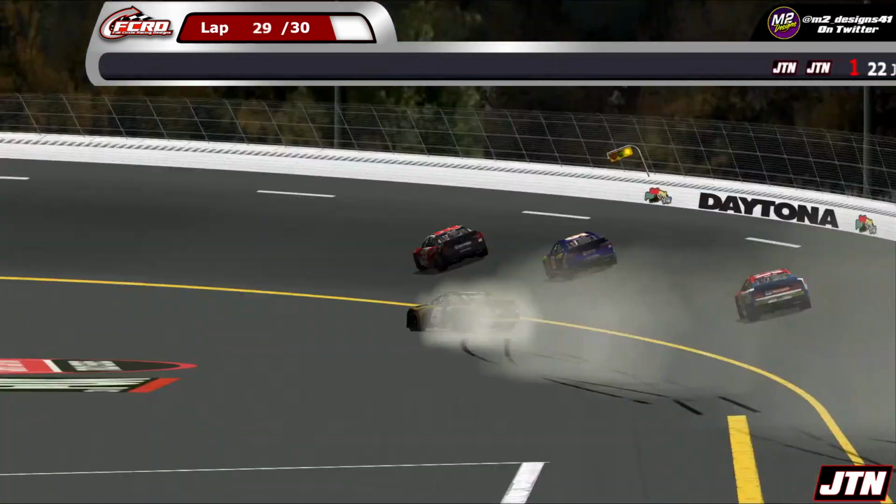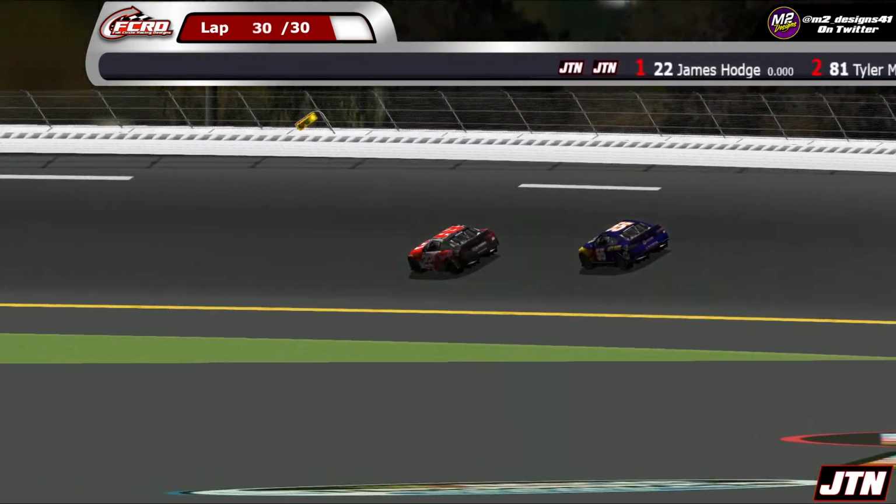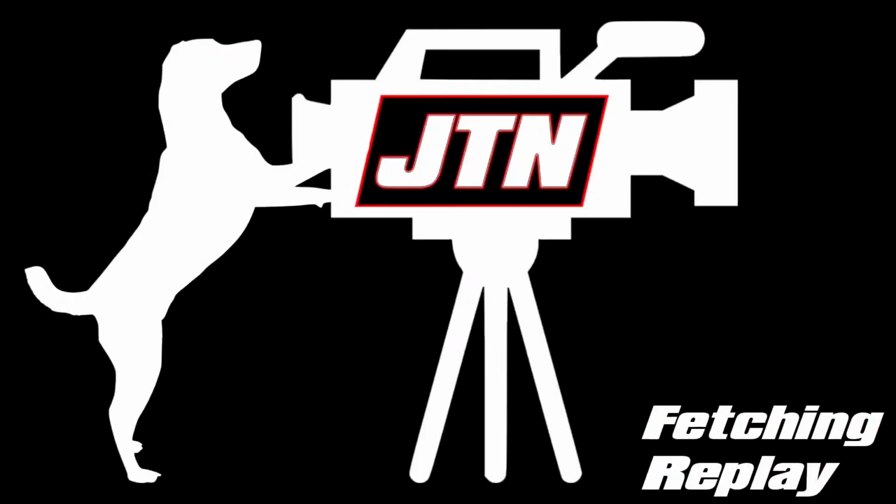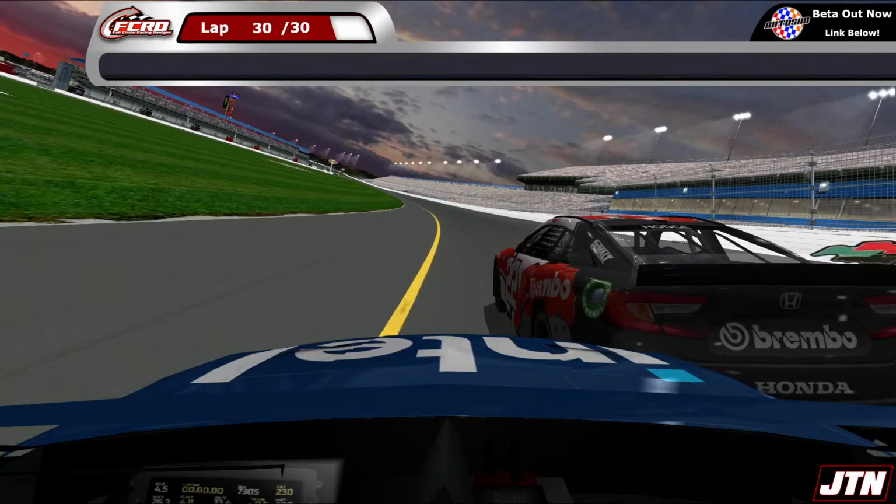Chiani around. Pace car is going to lead him around for the white flag lap. We're going to fetch you a replay of all that went down there because stuff happened. You're going to have to go back to the start-finish line to really see how this whole thing started. Roof cam on the 81 of Malin.